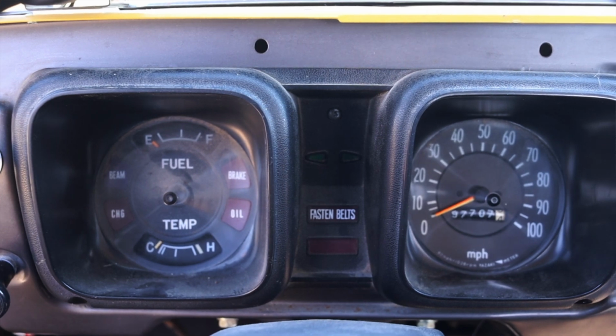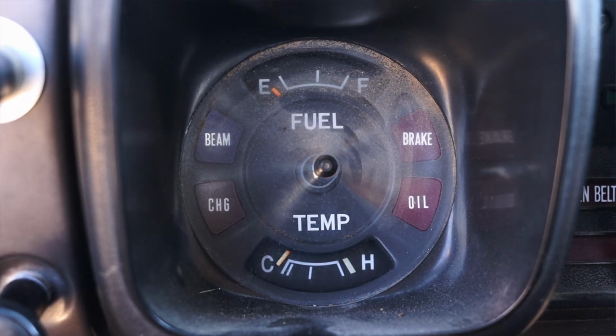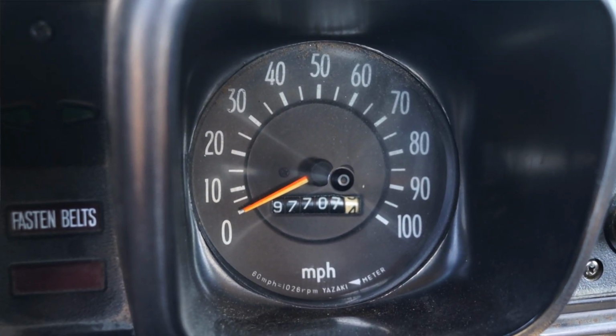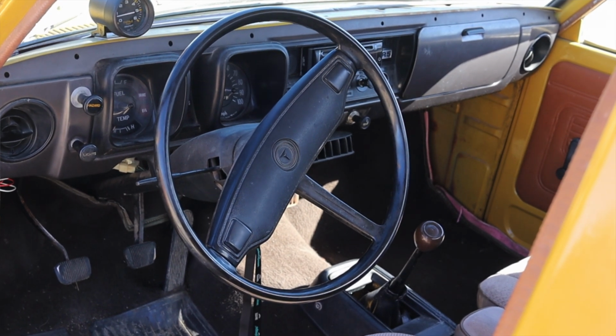Well, in front of me, I have 2 simple gauges. Off to the left is my fuel and coolant temperature. Off to the right is my speedometer. That's it. That's all I need. Steering wheel doesn't have anything on it besides 2 horn buttons. And it still works.